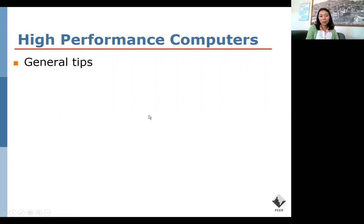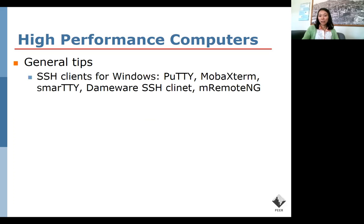So in this slide, I would like to show you some tips in case you want to use the high-performance computers in DesignSafe. So first is about the secure shell clients for Windows system. Like in my case, I use a Windows system, so I couldn't use the Linux command directly, but there are a lot of applications online that provide a secure shell as well as Linux commands, and they could be accessed for free. And in my case, I use MobaXterm, as I showed you earlier, which is pretty convenient and straightforward.